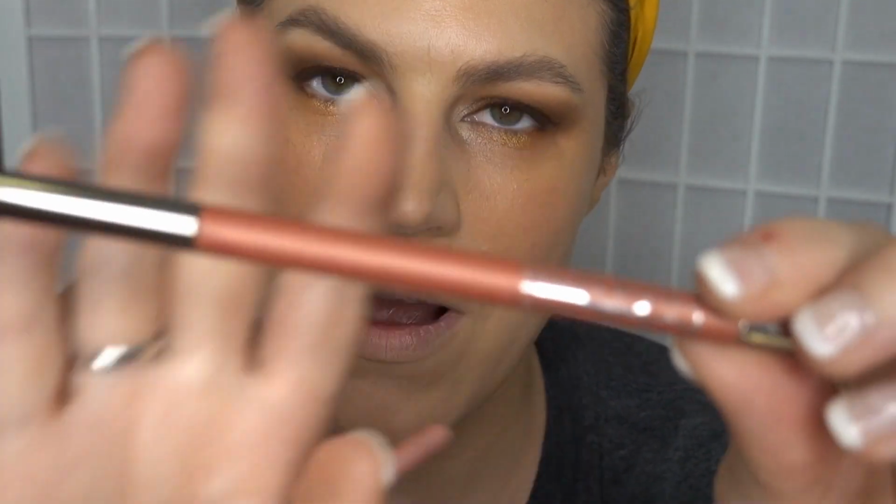For my inner rim, I'm tossing up between the Matte Color XS pencil in Tatlas, which is quite a corally color, and this really light pale pinky peach shade from Colourpop. Good grief. And I think I'm actually going to use this one. Yes, I really like that.